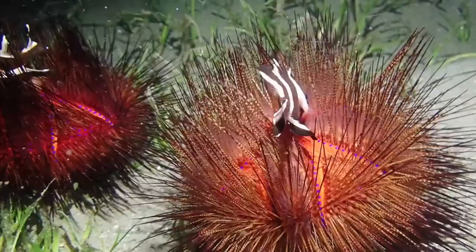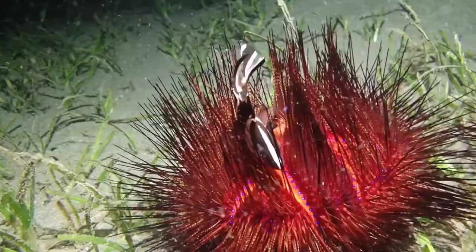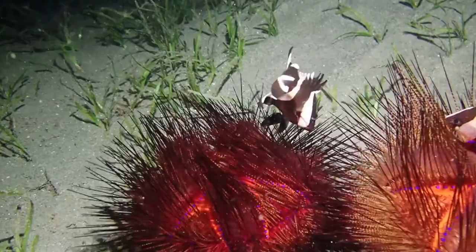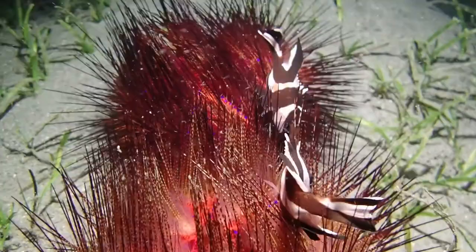Now, the fish were clearly aware of my presence, obviously because of the video light, and I think they probably stick with the urchins most of the time, but they were particularly keen to snuggle in between these venomous spines. And if you look at them, they were very clever in how to stay on the urchins, right in between the spines without getting stung.